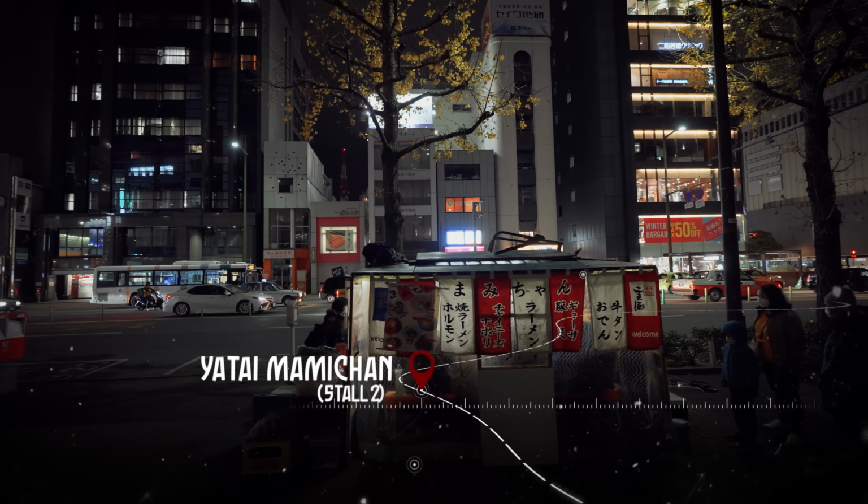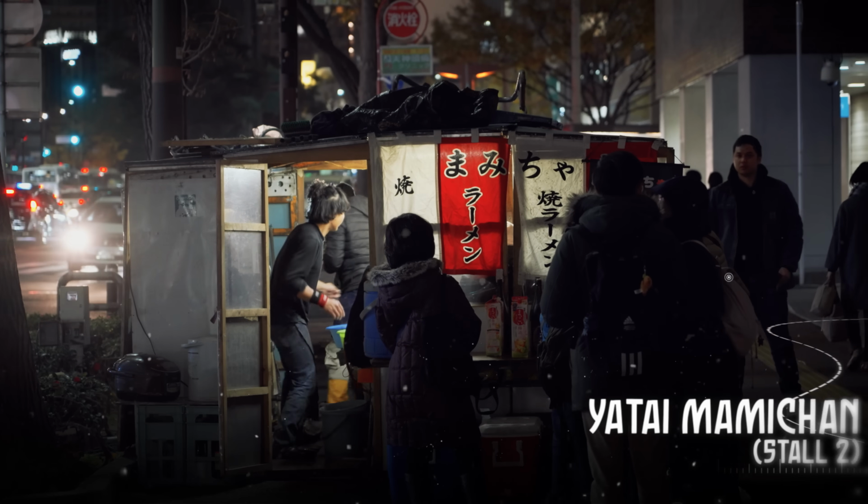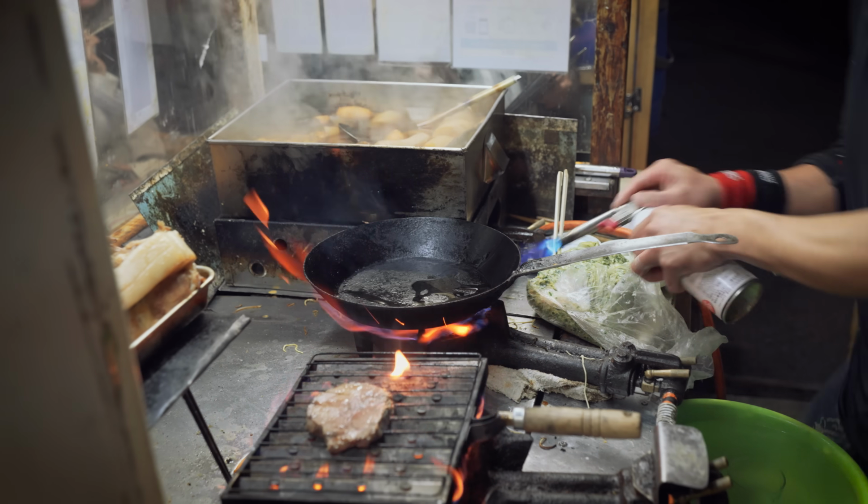Stepping into Yatai number two. This one is a legendary Yatai street food stall called Yatai Mami-chan, known for its very friendly atmosphere. They have many specialties as well, but I think they serve almost anything you can imagine. Japanese food is gonna be found in this stall here.